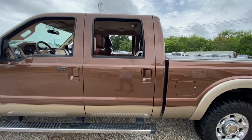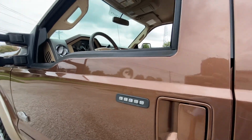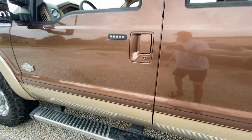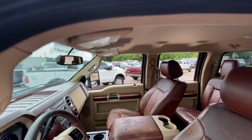Super nice. We got one little scuff and one minor dent. The minor dent is right here, and then the scuff is right down here. Feels like it would buff right out. It's just like maybe hit a pole or something like that. Get up there on the roof, see what's going on.